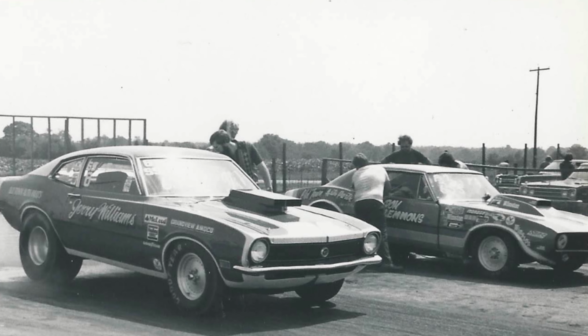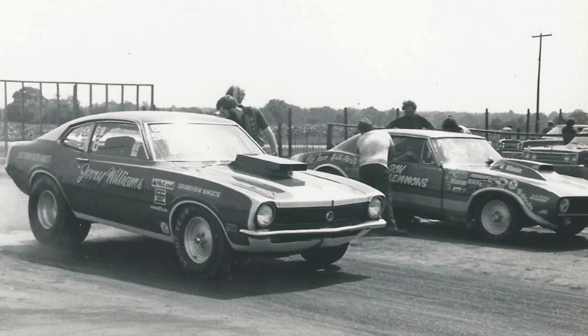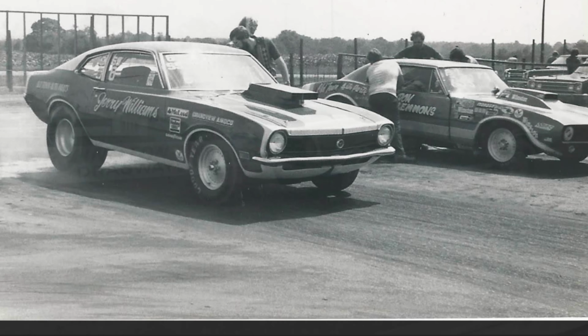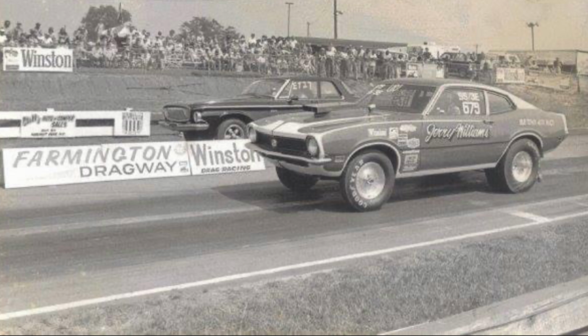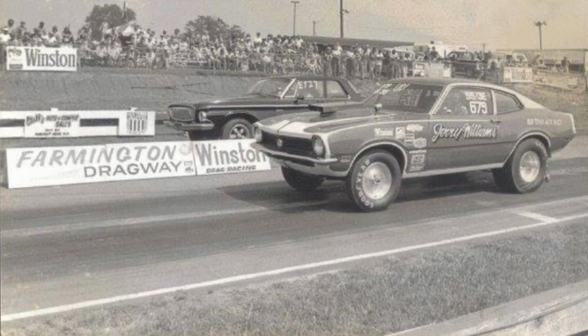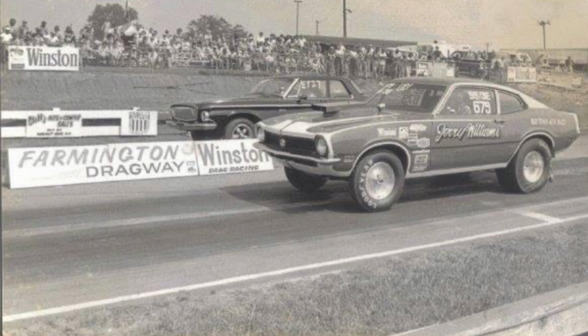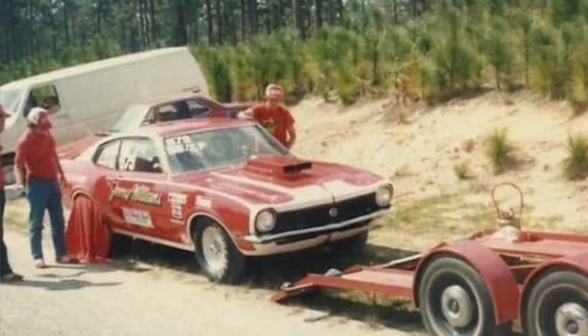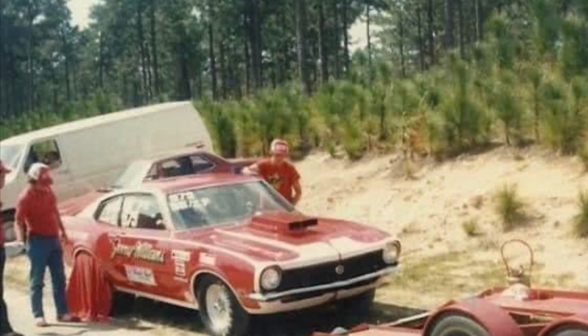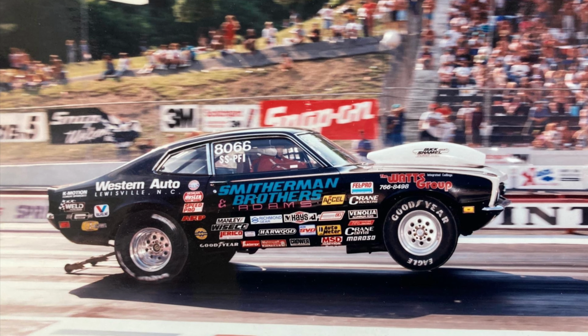Now here's some awesome looking pictures from back in the day. You can see the way the paint scheme was back then and that hood scoop. But look at that classic Maverick stance. So it's been a race car all its life. Dr. Ron got it in 1995. But it's always been running a Boss 302 and a stick. There it is with Craig Smitherman.